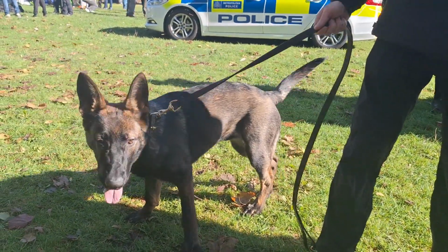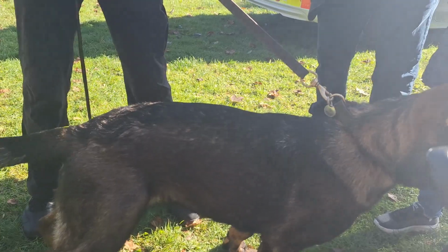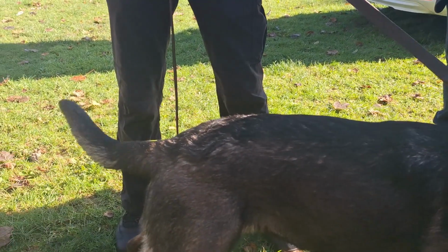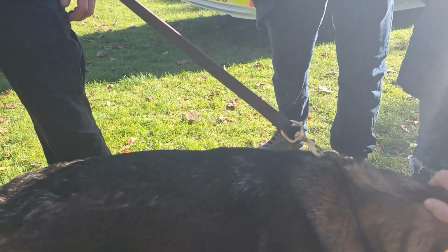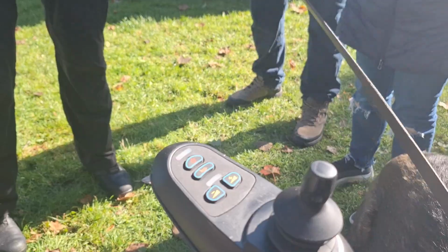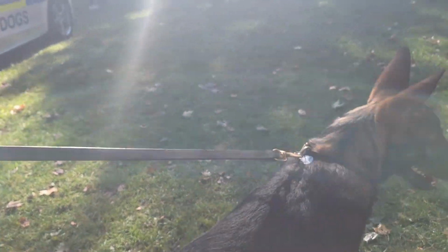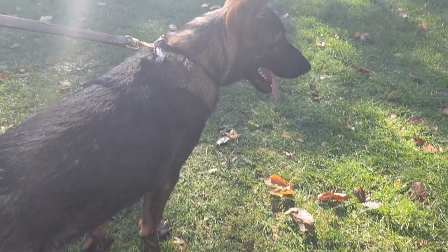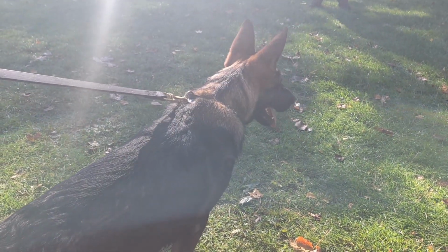He's just excited with all the people here. We've not done an event like this before where there's so many people, so he's probably a bit overwhelmed, but it's good exposure for him. Get him used to people. I take it he's started his training now. Yeah, he started from like 8 weeks old. It's a long road for us, but he's doing well so far.